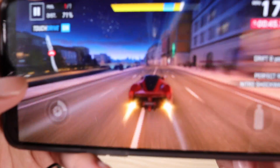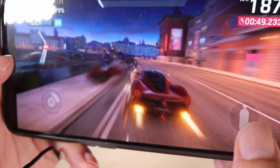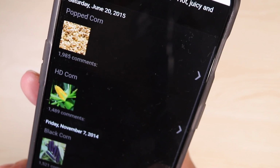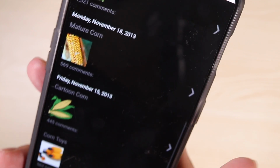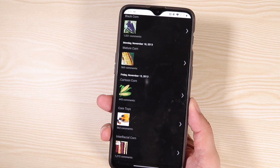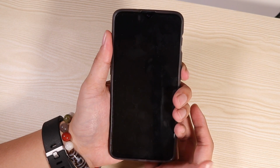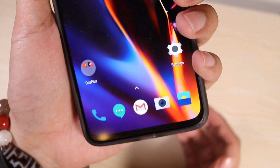The OnePlus 6T is fast in almost anything, not only in playing games, but also from browsing the web, opening apps, watching corn. Yes, I love watching corn every day. It's good for your health. Yeah, sorry about that. So yeah, the speed from the OnePlus 6T really helps. Get a load of this, guys. It only takes a split second to unlock the phone. It's so fast and almost instant. And it also has this really nice animation.